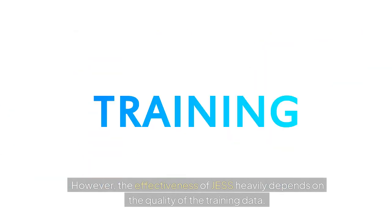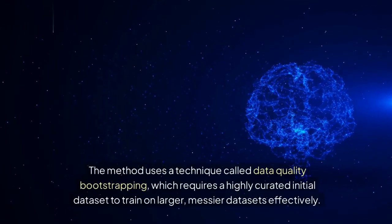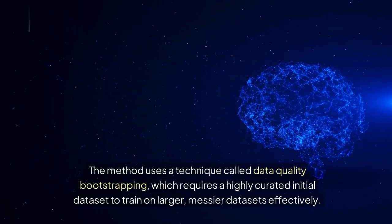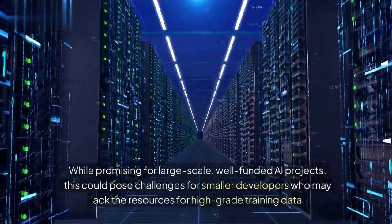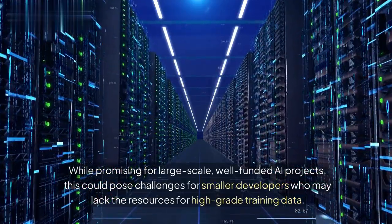However, the effectiveness of JEST heavily depends on the quality of the training data. The method uses a technique called data quality bootstrapping, which requires a highly curated initial dataset to train on larger, messier datasets effectively. While promising for large-scale, well-funded AI projects, this could pose challenges for smaller developers who may lack the resources for high-grade training data.